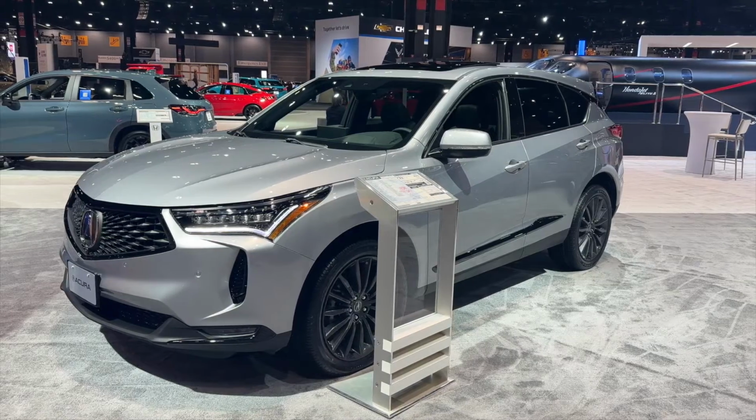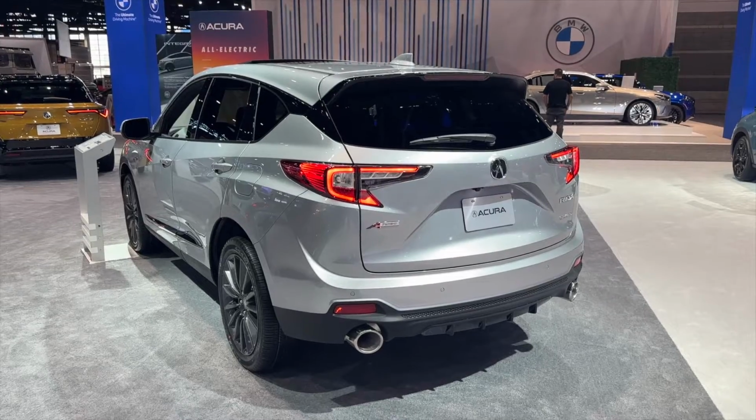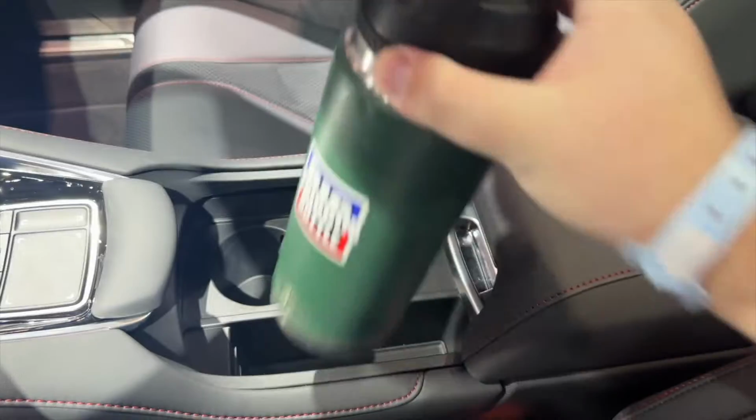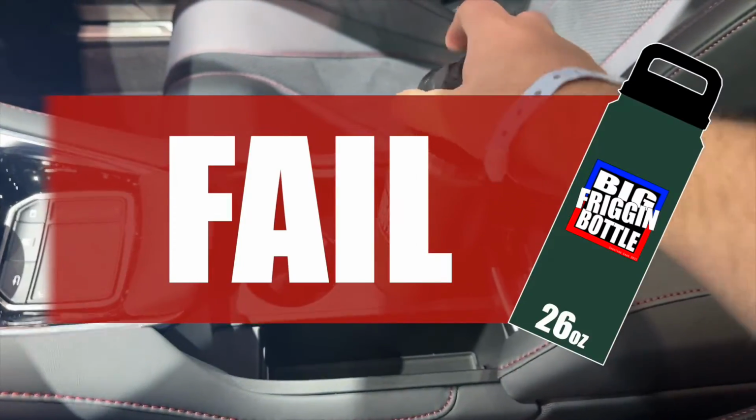Here we have an Acura RDX SH all-wheel drive A-Spec ADV, quite the mouthful. I like the way this looks, however it is a little bit aged. However, unfortunately, it also fails the big friggin' bottle test. It really wanted to go, but alas, it did not.